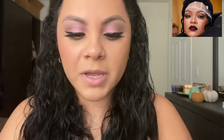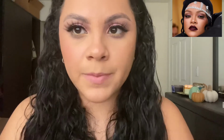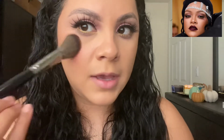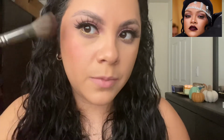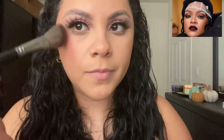For blush, I'm going to be using the Fenty Cream Blush in Daiquiri Drip. Now for placement, I typically place mine right on the apples and I kind of drag it up. She has hers like here and kind of married with her contour. So I'm going to be leaving this blank and I'm just focusing the product right over here and pulling upward so that it meshes with the contour.